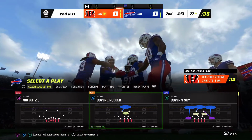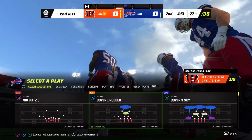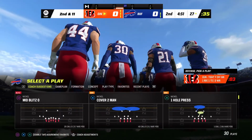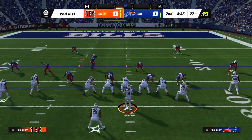Sometimes I forget how much information he has to go through before the ball's even snapped. But what a diagnosis right there. Saw the play, shot through the gap like a rocket, and ends up spilling it for a loss. Here we go. 2nd and 11.